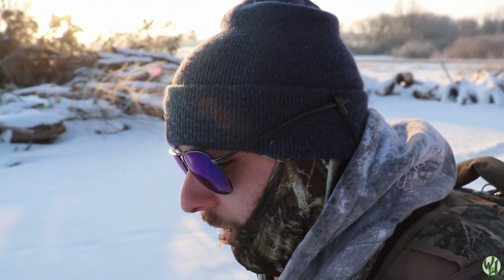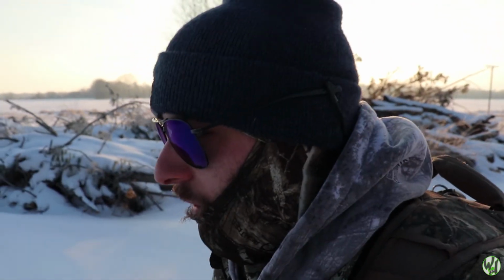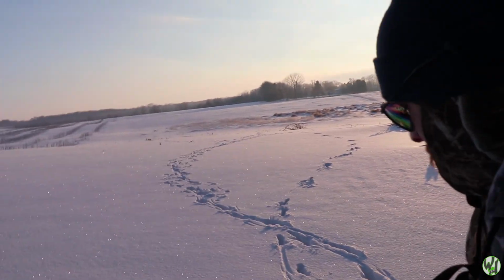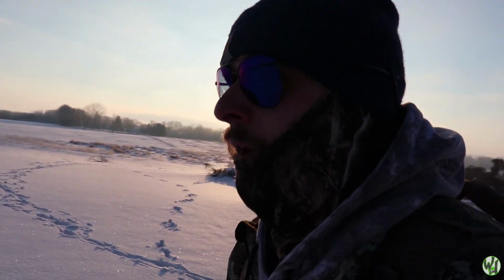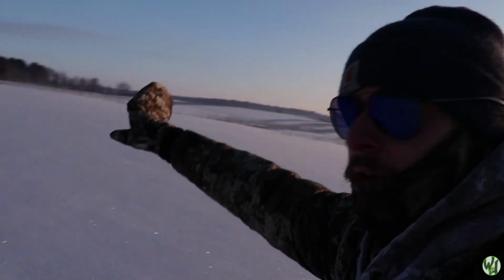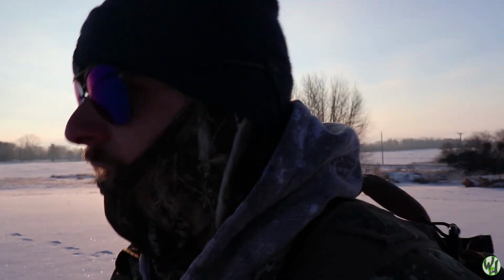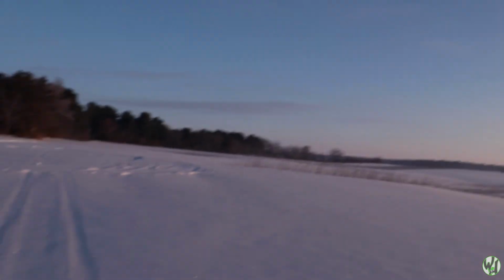Hopefully we can find some less deep areas and use those to move around, but I'm down for it. Got some trails here, fresh tracks here. So I'm gonna move forward up here to this wood line. I'm hoping at the wood line, the snow won't be as deep. I can move around a little easier. Tell you one thing, I'm glad I dressed in layers. I was thinking about it.